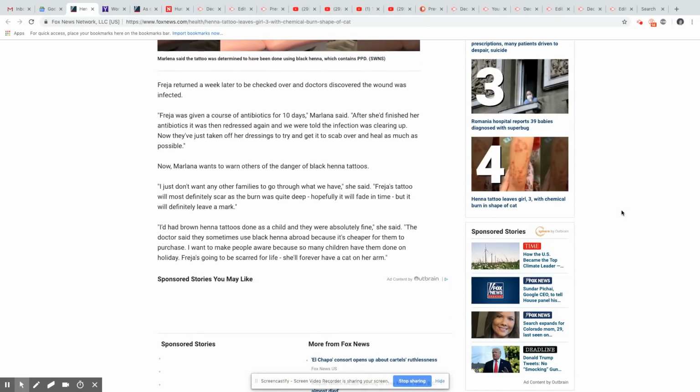Frida returned a week later to be checked over, and doctors discovered the wound was infected. Frida was given a course of antibiotics for 10 days, Marlena said. After she'd finished her antibiotics, it was then redressed again, and we were told the infection was clearing up. Now they've just taken off her dressing to try and get it to scab over and heal as much as possible. Now Marlena wants to warn others of the dangers of black henna tattoos.